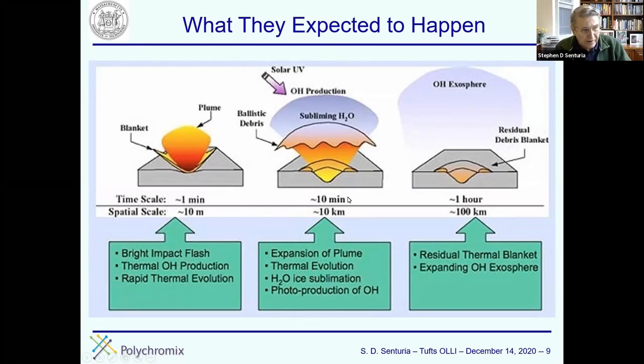Within a time scale of minutes, and with a distance horizontal scale of 10 kilometers, they expected a big explosive cloud full of dirt and subliming water vapor from the ice crystals, if there were any. And it's this portion of the impact that we're going to focus on, because that's when our instruments were used to look at the water vapor in this cloud backlit from the warmth of the impact crater.